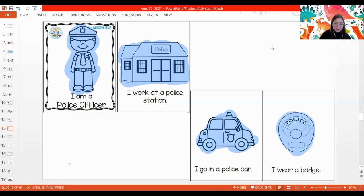All done coloring? If not yet, you can pause the video. Okie dokie, it's time to read. I am a police officer. I work at a police station. I go in a police car. I wear a badge. And that is our police officer book.